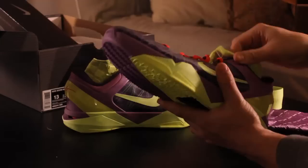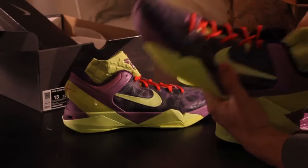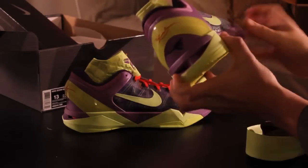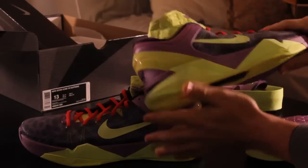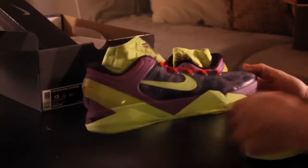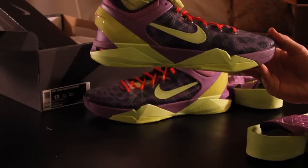Really cool-looking shoe. Not for everybody, I understand that, but I think wearing these casually can really make an outfit pop. So there you have it. Nike Zoom Kobe 7 Supreme Cheetah Edition.